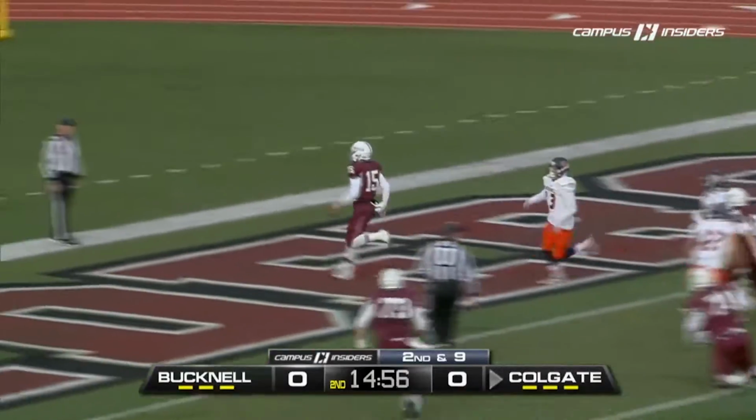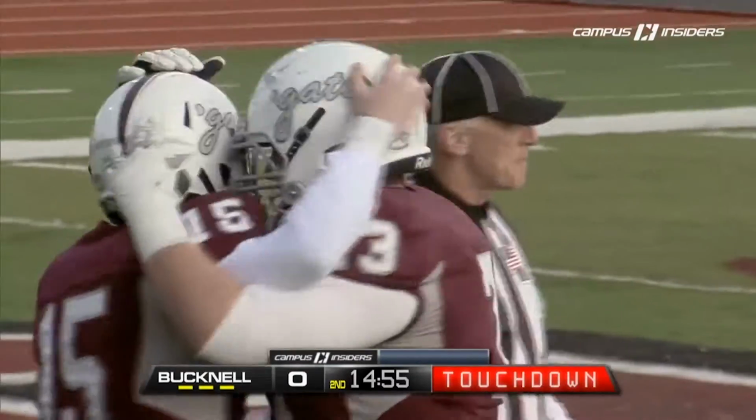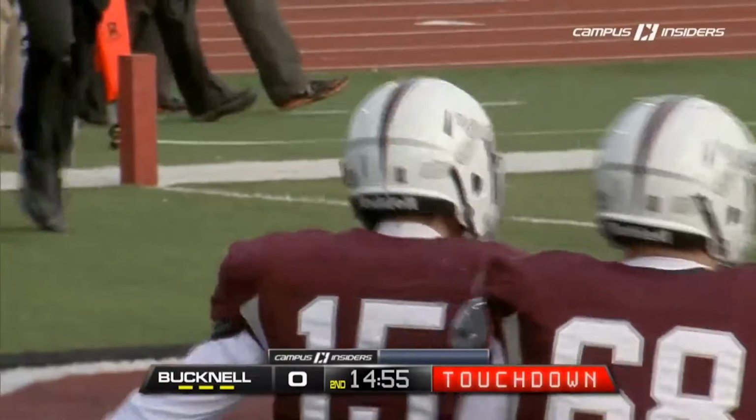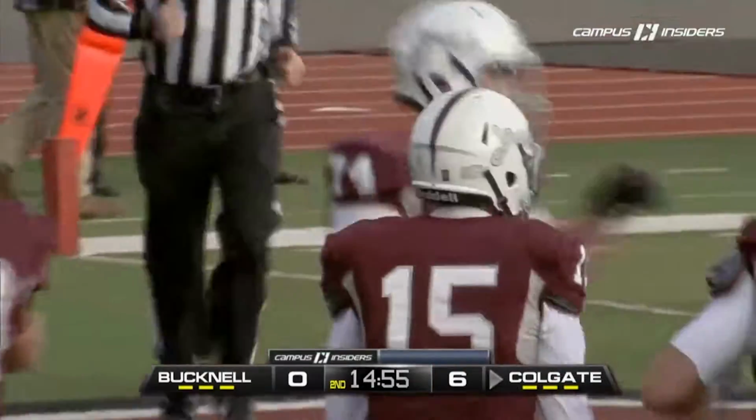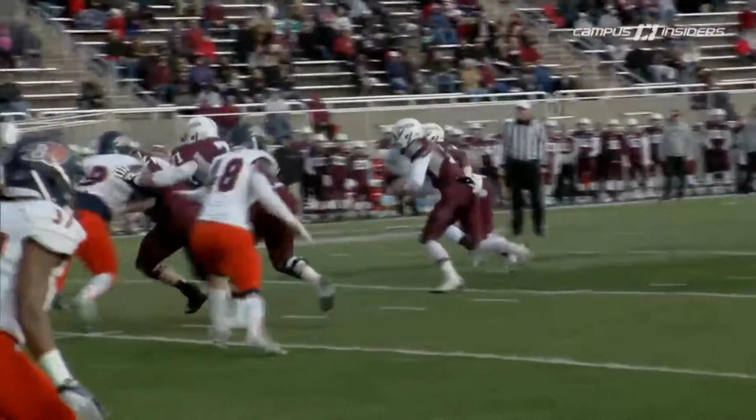Melville keeps it here, and he'll get to the end zone for 6 points. Jake Melville, 2 rushing touchdowns a week ago, and he gets the Raiders on the board here to start the second quarter. Ray, it looks like he's picked up right where he left off last week.